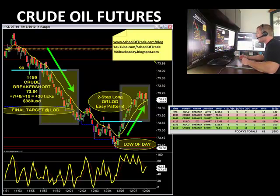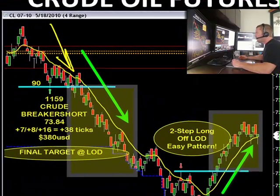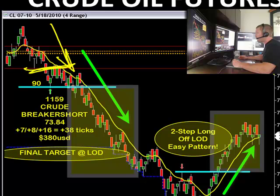We see price, of course, come down. All of a sudden, we saw a green pace of the tape. Lots of big money sellers. We break below the support here, guys, just below 74 even. 73.90 was my swing low. We break below that swing low.